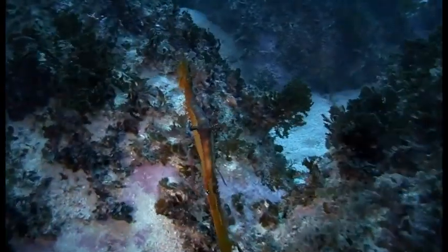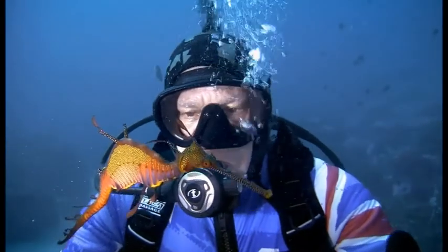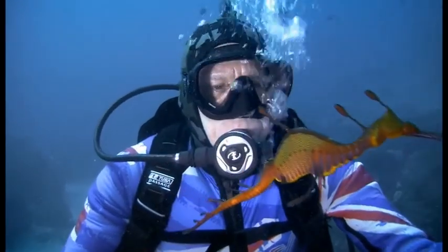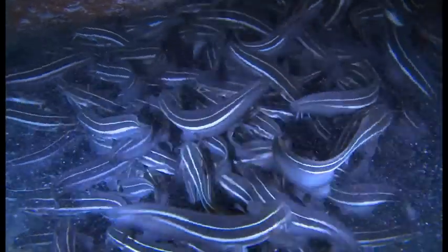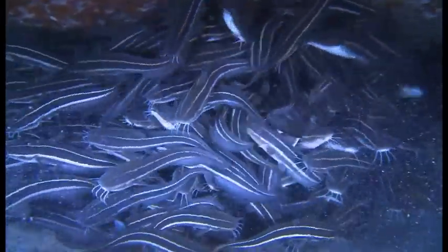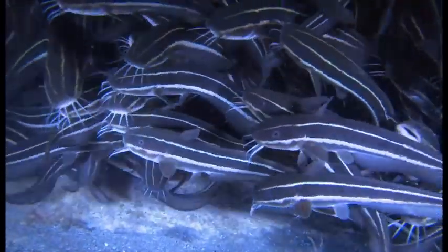A bright red sea dragon lives here. He uses his long snout to suck up minute shrimp. Tiny, delicate fins propel him on his never-ending search for food. Juvenile catfish huddle together for protection, forming a swirling mass of stripes and venomous spines. Not a very attractive combination for hungry predators.